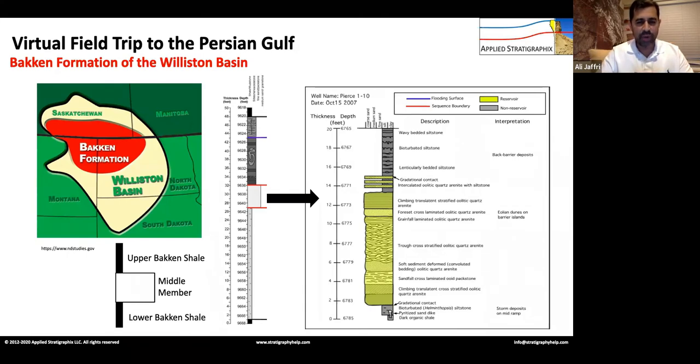For those of you who are not familiar with the Bakken, it's kind of like a sandwich. You've got the lower Bakken shale and the upper Bakken shale. These are world-class source rocks, TOCs up to 14%. And then there's a middle Bakken member, and the operators are targeting the middle Bakken member.